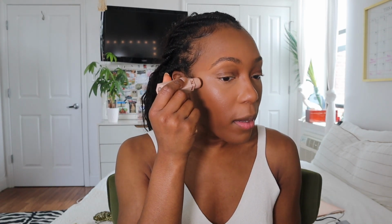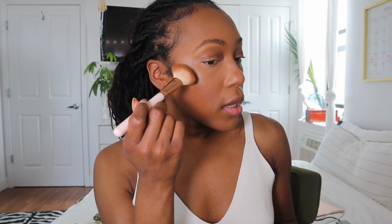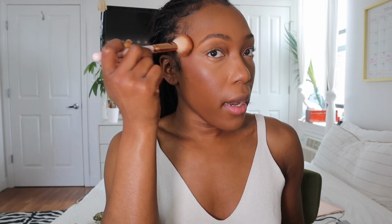With the contour, I normally put it up a little bit higher than where I'm supposed to contour. So sometimes I use this brush. It's literally crackling. I need to get new brushes, y'all. But it's from Beauty Bakery. And yeah, I think it's for contour. I'm not really sure, but that's what I use it for. So I'm just gonna put some on top of here. Usually I just put it on here, but I don't know, I'm just not feeling it today. And I'm just gonna go in and put that on there like that.